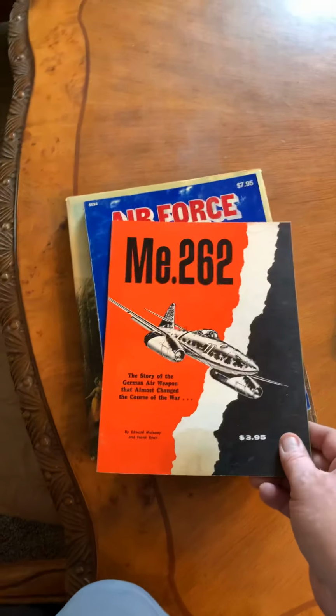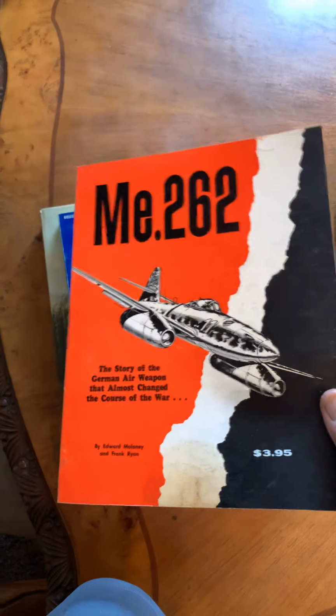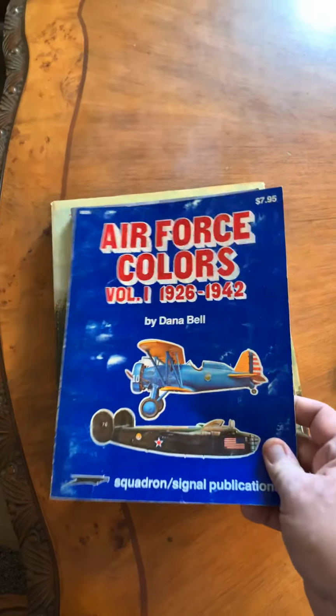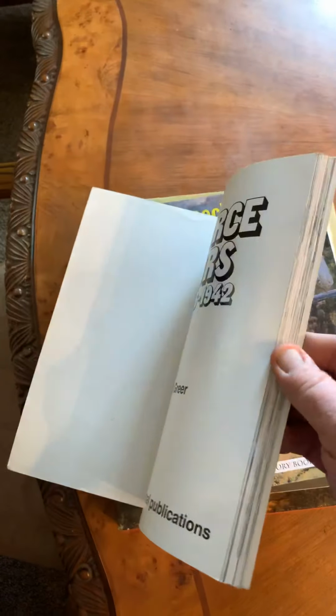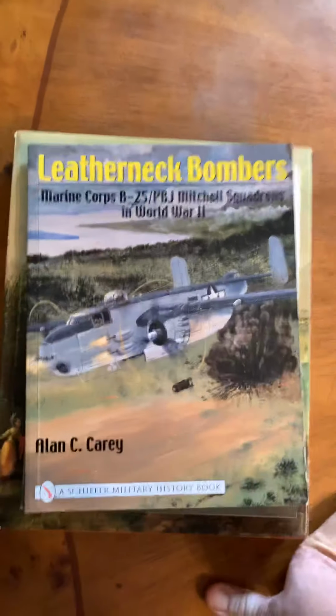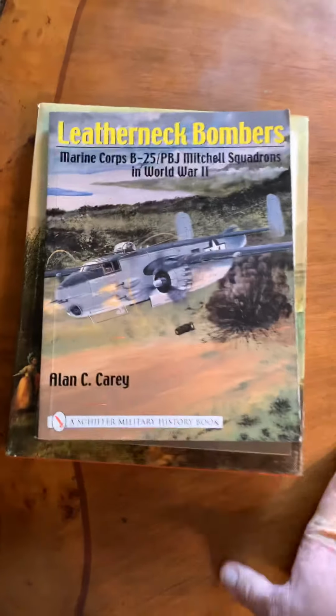And we have the ME-262. And this one is also in very much above average condition. Air Force Colors, Volume 1, 1926 to 1942. Squadron Signal Publications. It's their high end again. I call it their higher end because they're thicker, they're bigger, they're beefier. Here's the Leatherneck Bombers, a Schiffer military history book by Howland C. Carey.